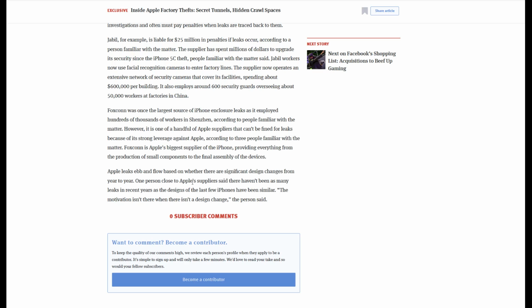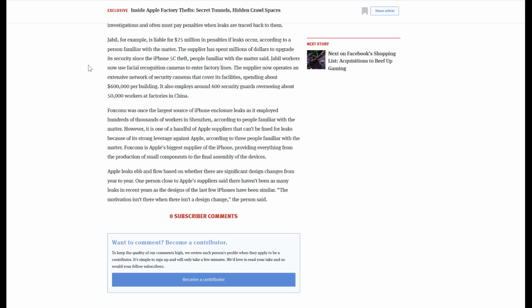One person close to Apple suppliers said there haven't been as many leaks in recent years as the designs of the last few iPhones have been similar. AKA, there's not even a reason for us to leak new designs because they're just taking last year's phone and pretty much re-releasing it with a different name anyway. Much innovation. Good job, Tim Cook. The motivation isn't there when there isn't a design change, the person said.